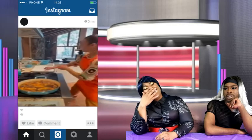Okay, so these chickens are ready to go. Look at them, they look pretty. They're brown. They got a little crispiness on it. And now, okay, I should have shown you, put down some paper towels to soak up the grease. Right. So useless.